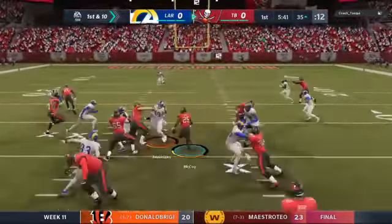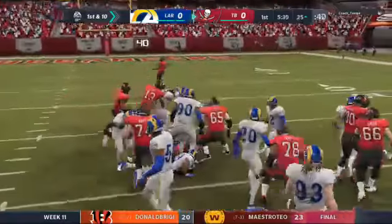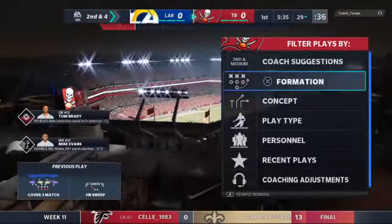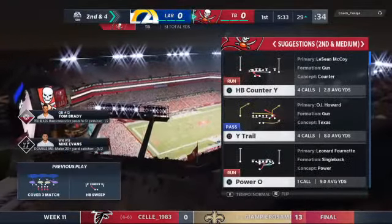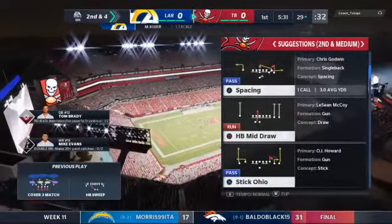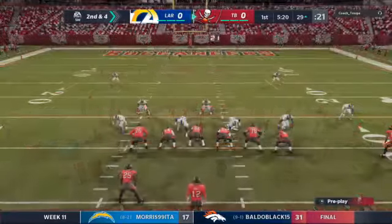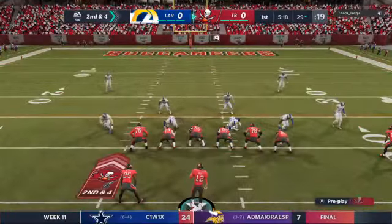Out of the shotgun, it's McCoy. It's a 6-yard gain on the ground, and that'll make it 2nd and 4. A quick burst there, and he nicely bit off a pretty decent gain. Brings up 2nd and 4 at the 29-yard line. 6 yards on that last play. Here's 2nd and 4.